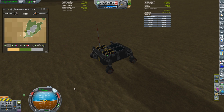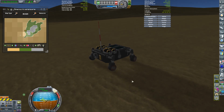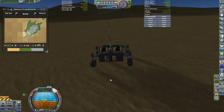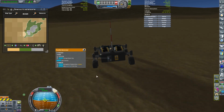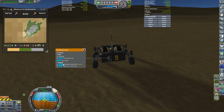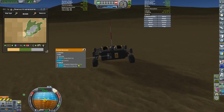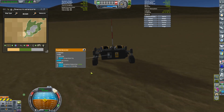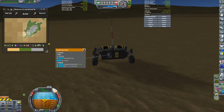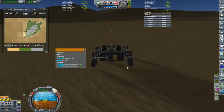Are the brakes on? Haha. Oh, very tricky. Okay, here we go. There we go. So it's a simple little rover. Oh, it's also collecting pressure scans, I can see. Oh, I noticed it's off. Okay, we'll collect a pressure scan on our way there. And we are heading eastward, and hopefully this won't take too long.